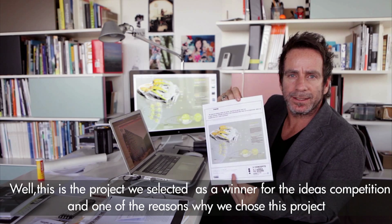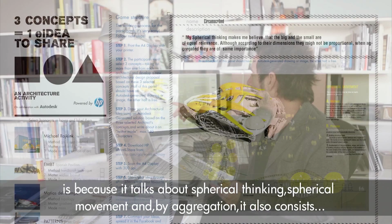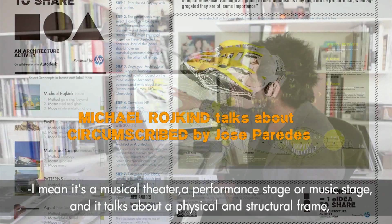That we selected as a winner for the ideas competition, and one of the reasons why we chose this project is because it talks about spherical thinking, spherical movement, and aggregation. I mean, it's a musical theater, a performance stage, a music stage, and it talks about a physical and structural frame, but also has a pneumatic frame on top.